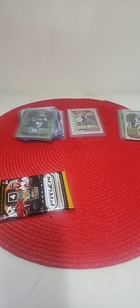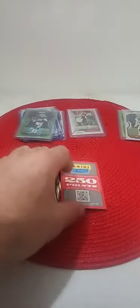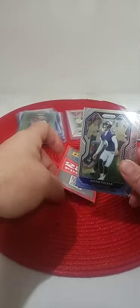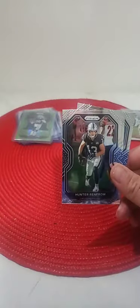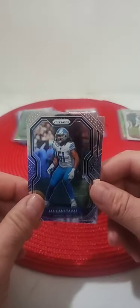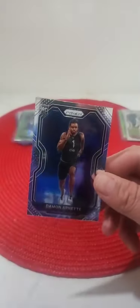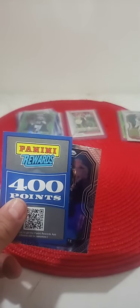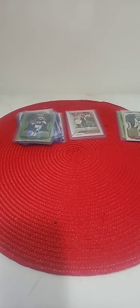All right. So the first card and the last card. Okay, the last card was the 400. The first card we open is for the 250 points for Panini. Unfortunately, we didn't get any autograph. We got two Panini hits. First one, Baltimore. So Baltimore and Ryan will get the 250. We have Renfro. Detroit, and the last card for the 400 points is Las Vegas Raiders and Robert. So Las Vegas will get the 400 points. We write that down, 400 for Robert, 250 for Baltimore.